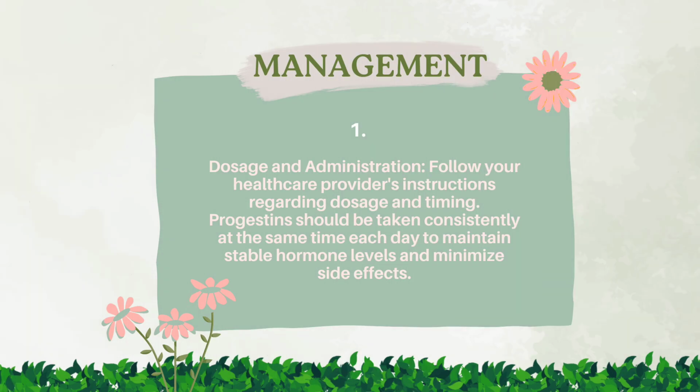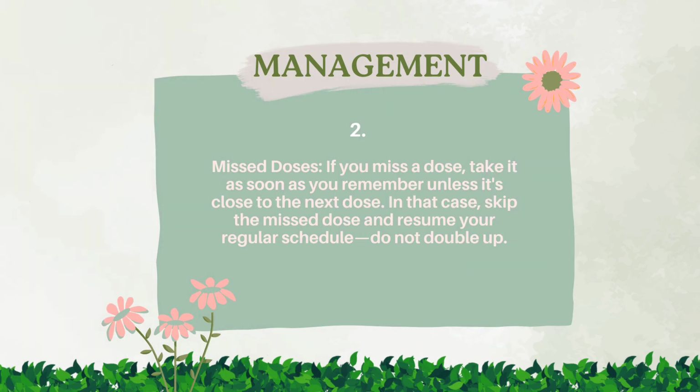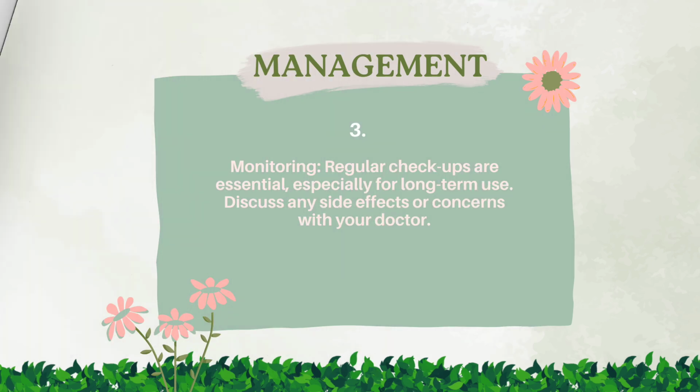Management. Number 1. Dosage and administration. Follow your healthcare provider's instruction regarding dosage and timing. Progestin should be taken consistently at the same time each day to maintain stable hormone levels and minimize side effects. 2. Missed doses. If you miss a dose, take it as soon as you remember unless it's close to the next dose. In that case, skip the missed dose and resume your regular schedule. Do not double up.